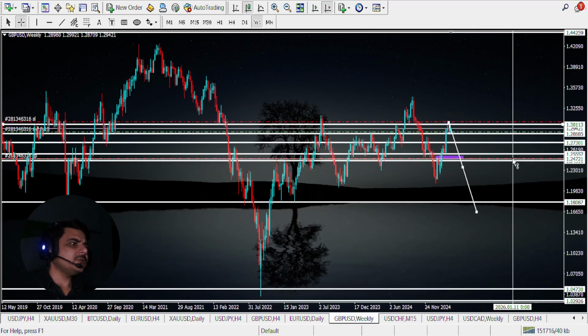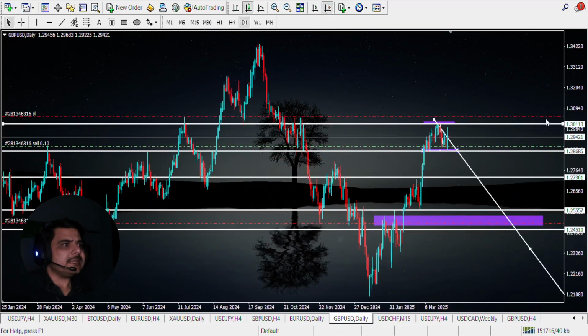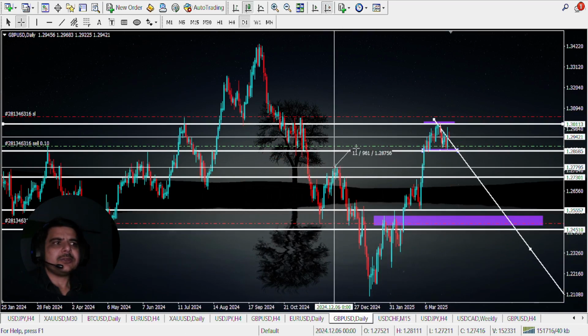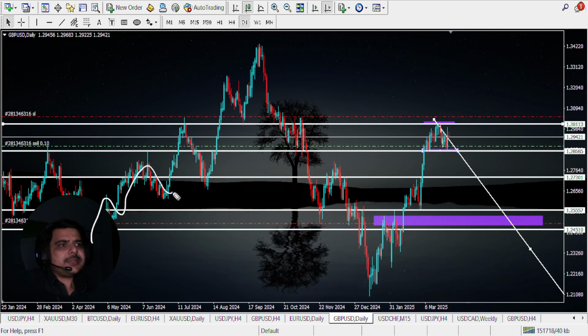I will just try to stick to 1.24. Now if we come back to the daily time frame, there is obviously this break of structure as well that occurred. Now let me explain a little bit what is a break of structure. Market is very nicely, see, going up, taking supports, going up. This level is broken, see, this level is broken.